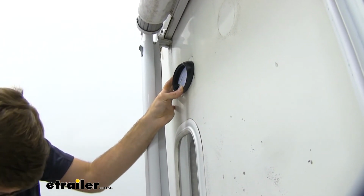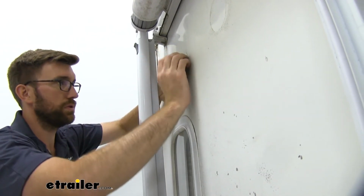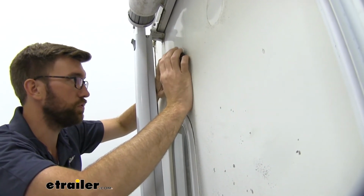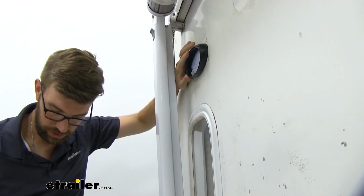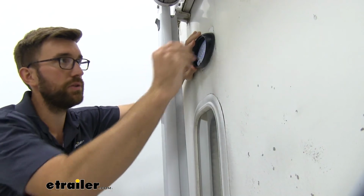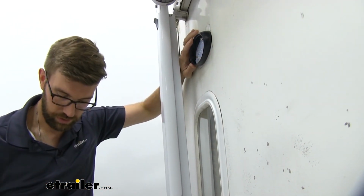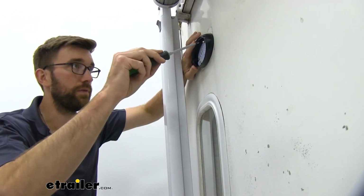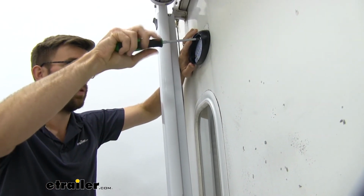And then I'm just going to use the existing hardware that was already in place when it comes to the screws that we're using. I think they look like they were in still good shape. And I can just thread those in with just a screwdriver. Get those started. It might take a little bit of effort at first. They'll get us a nice tight hold.